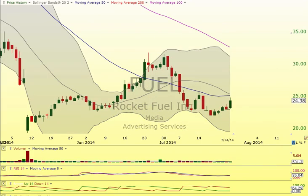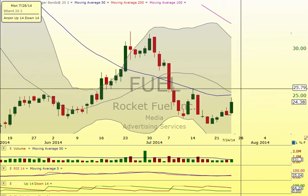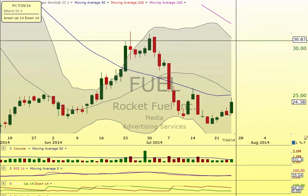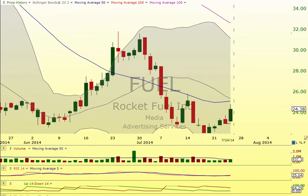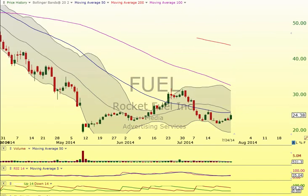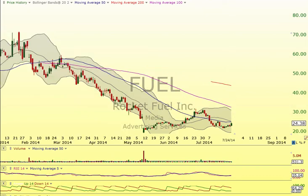FUEL, there it is. All right, we're getting ready to break the 50-day moving average and the middle Bollinger Band. Once it crosses here, you can expect this to definitely come up and test this area, in between 29 and 31, and maybe even spike up to this 100-day moving average here. But it's definitely a higher low, which we'd like to see. We have a low here and then a higher low here. And we can just get a nice turn now, and this one can move right back up again.